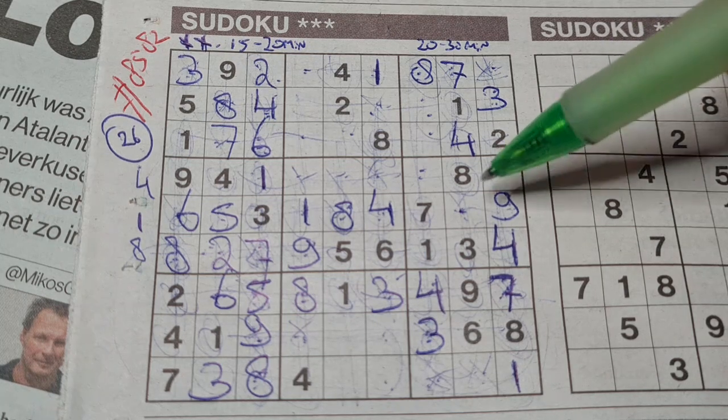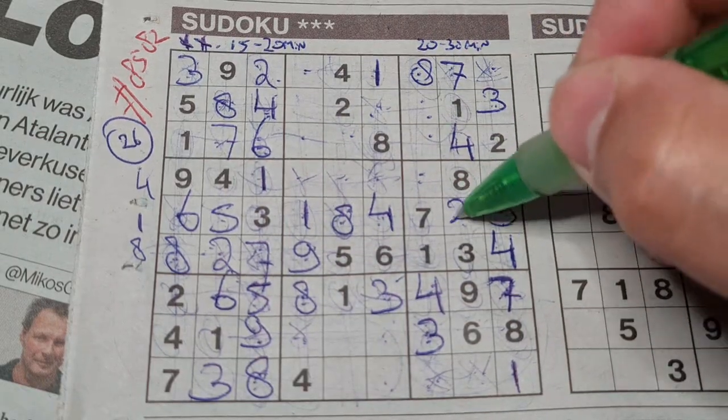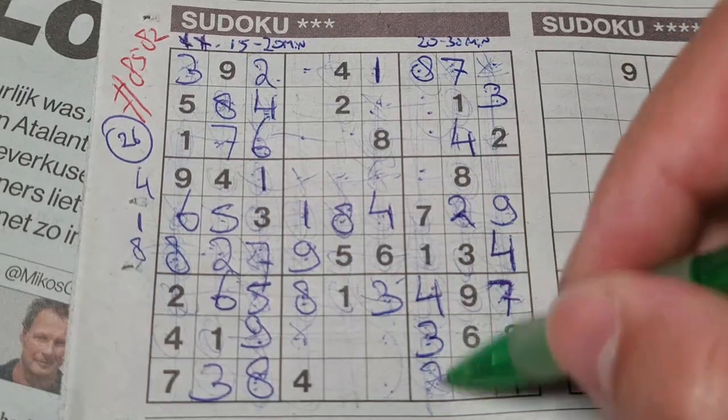6 and 5. One box left in this row for number 1. The 2 is missing here. 2 in the last column, 2 in the column next, so in that column, the only place left for the 2 should be there.